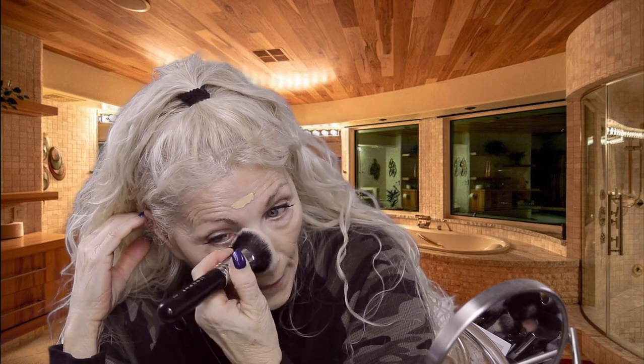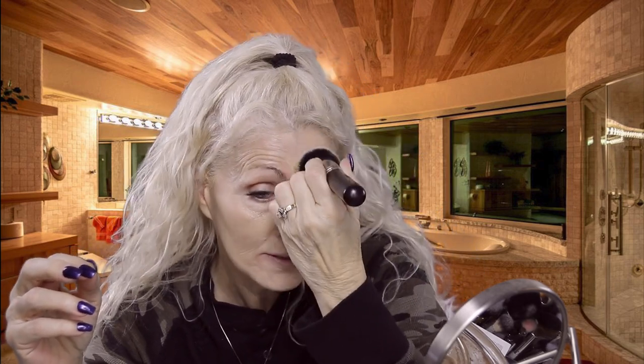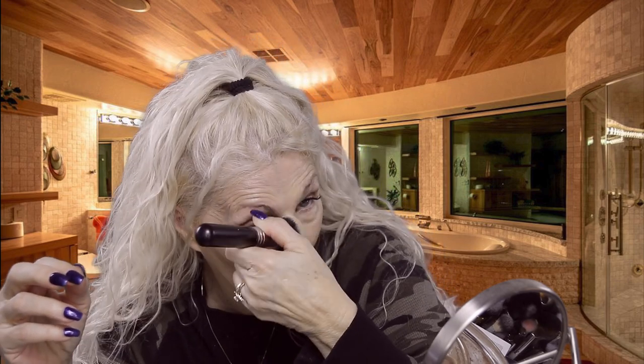I like the coverage, and I knew that. I had seen enough people try it already that I knew the coverage was really good on this e.l.f. one. But I am not a huge fan of the It Cosmetics one. It seems to sink into my lines. So I thought we definitely need to try this out and see. However, when I saw Emily Noel say she thought it was drier, I thought, well, that's not a good sign for us. But I think we're only going to do the one coat.